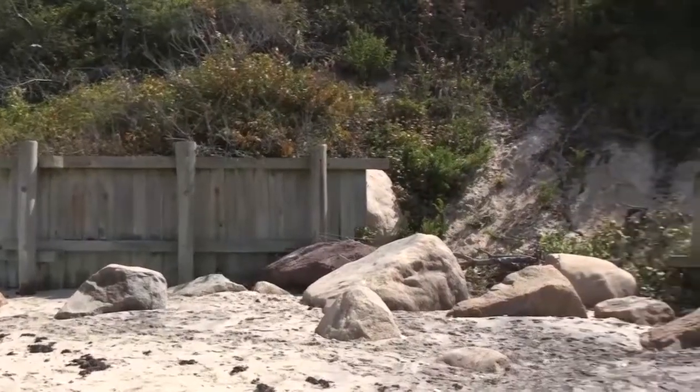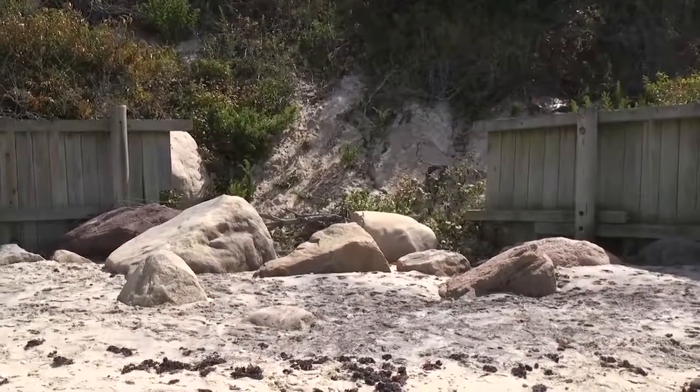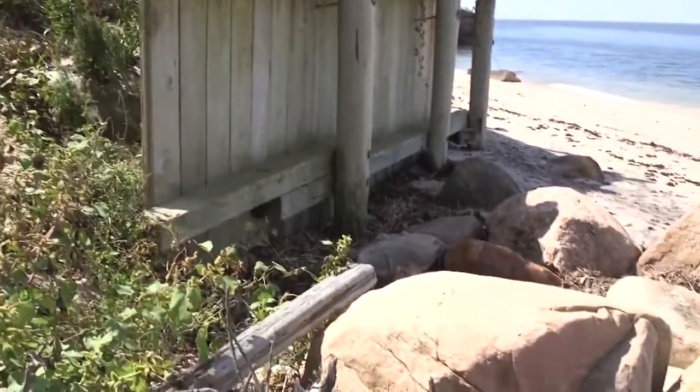When you're looking at toe protection for the bluff, it's very important that any protection you put in be continuous across the entire toe of the bluff. If you leave any gaps or holes, nature's going to exploit them and cause erosion. And in some cases, it'll actually exacerbate the erosion if you have a gap here.